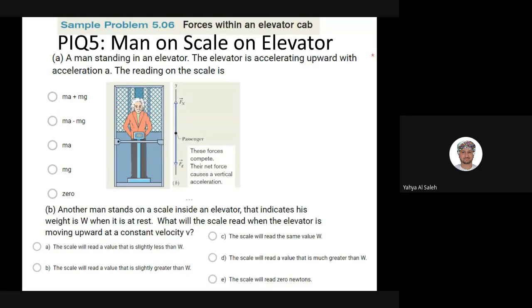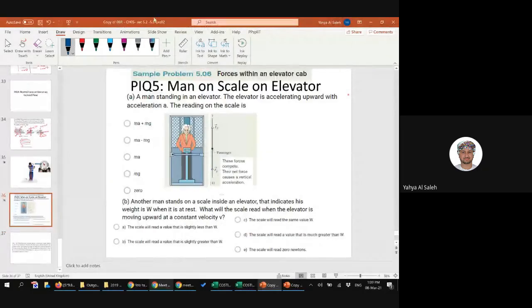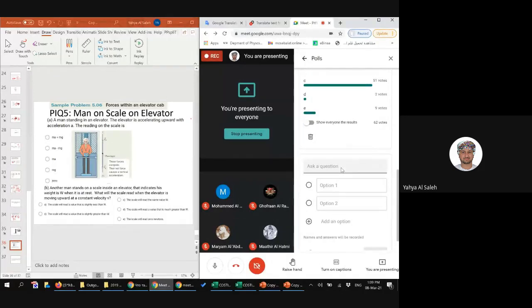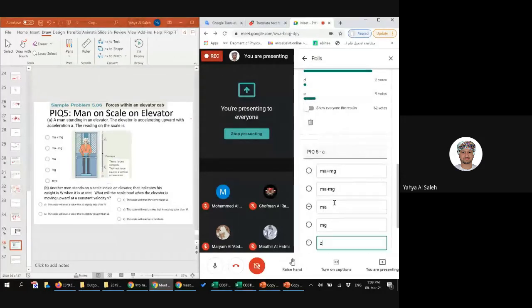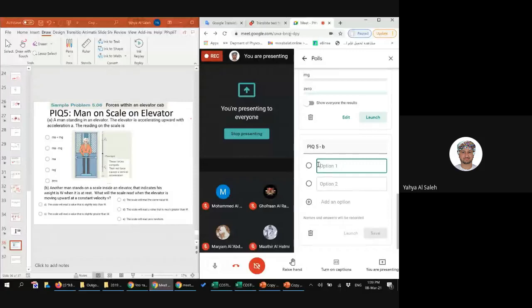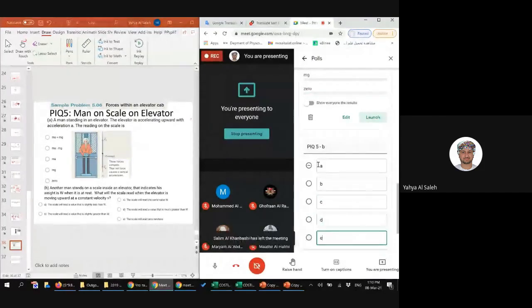Okay, so we have a man who is in a lift, and the lift is moving. Now, this will be PIQ 5A: A, B, C, D, MA plus MG, MA minus MG, MA, MG, 0. Then we will have PIQ 5B, where we will have A, B, C, D, E. Okay.